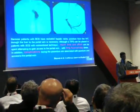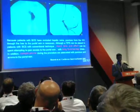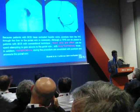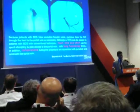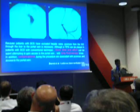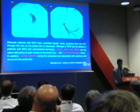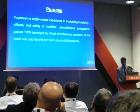However, this is not the case in Budd-Chiari syndrome because we have occlusion of all hepatic veins. In this case, we are obliged to puncture directly from the IVC to the portal vein. Although TIPS can be placed in these patients using the classic transjugular technique, this needs much time, much effort, more trials to puncture the portal vein, maybe more complications due to the more trials, and also longer fluoroscopy time. So in our institute, we prefer the modified percutaneous sonographic guided TIPS technique.